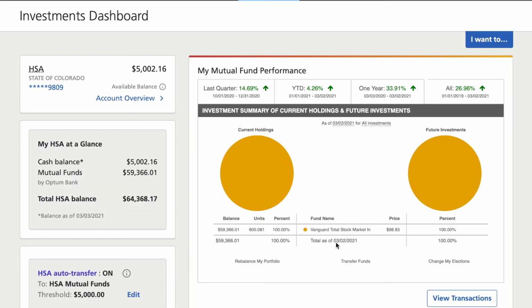So now let's look at the investments I have in my health savings account. You can see I've got all of my money, 100% of this, invested in Vanguard's Total Stock Market Index Fund, and I'm just keeping it simple, 100% in that one fund. And you can see the performance: year to date 4.26%, 1 year 33.91%, 27% all time. So it's been performing very well, not thanks to anything I've done, but just thanks to the strong bull market that we've been in.